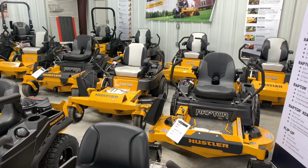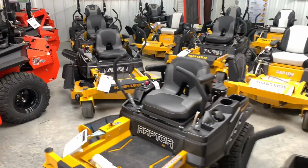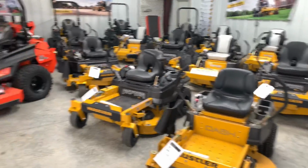So when you hit the Fastrak SD, X1 and Super Z, I mean, you can mow every day, all day long on those. So anyways, Hustler 2021. I got a bunch of them in stock lined up out there. I'm just trying to limit my room inside.